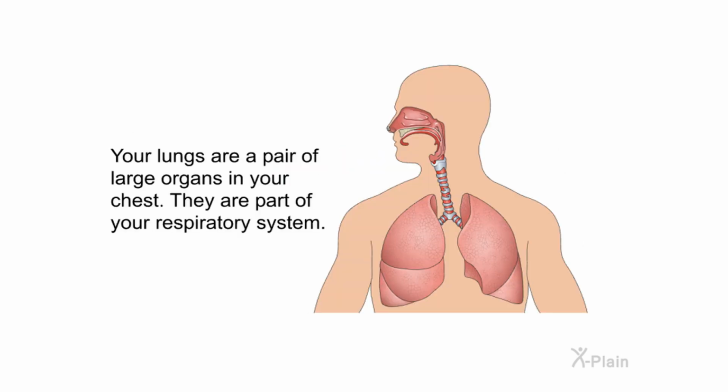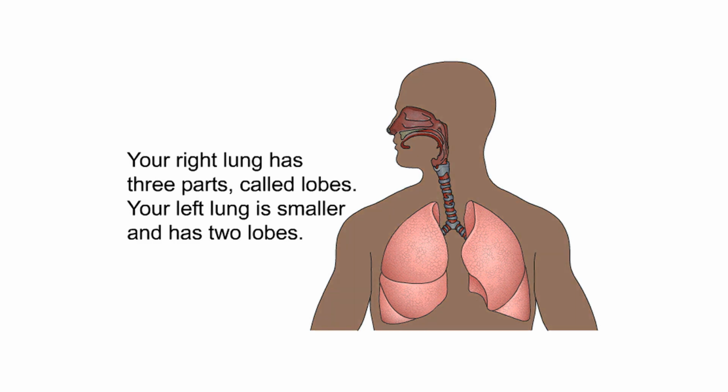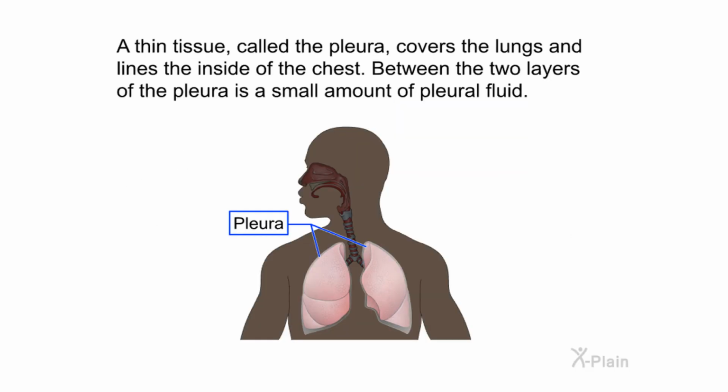The lungs. Your lungs are a pair of large organs in your chest. They are part of your respiratory system. Your right lung has 3 parts, called lobes. Your left lung is smaller and has 2 lobes. A thin tissue called the pleura covers the lungs and lines the inside of the chest. Between the 2 layers of the pleura is a small amount of pleural fluid.